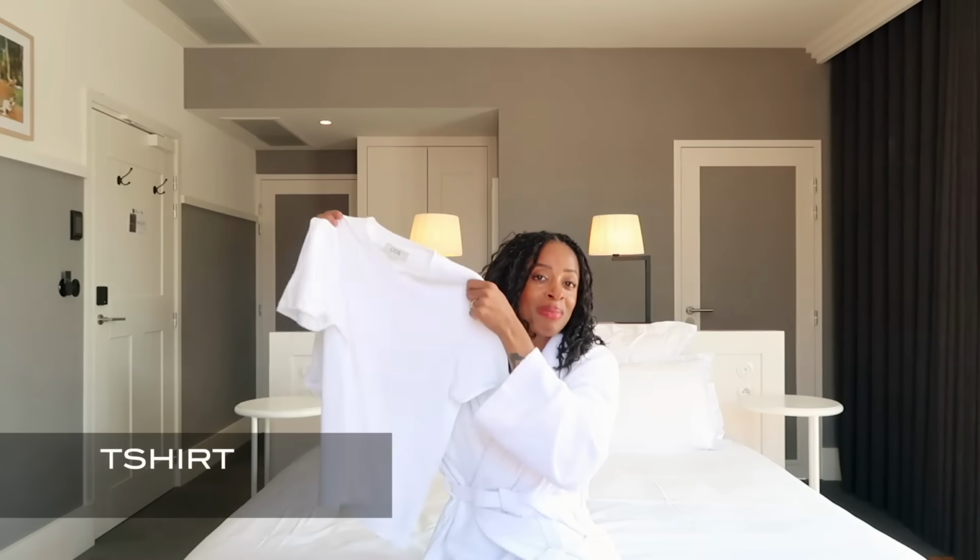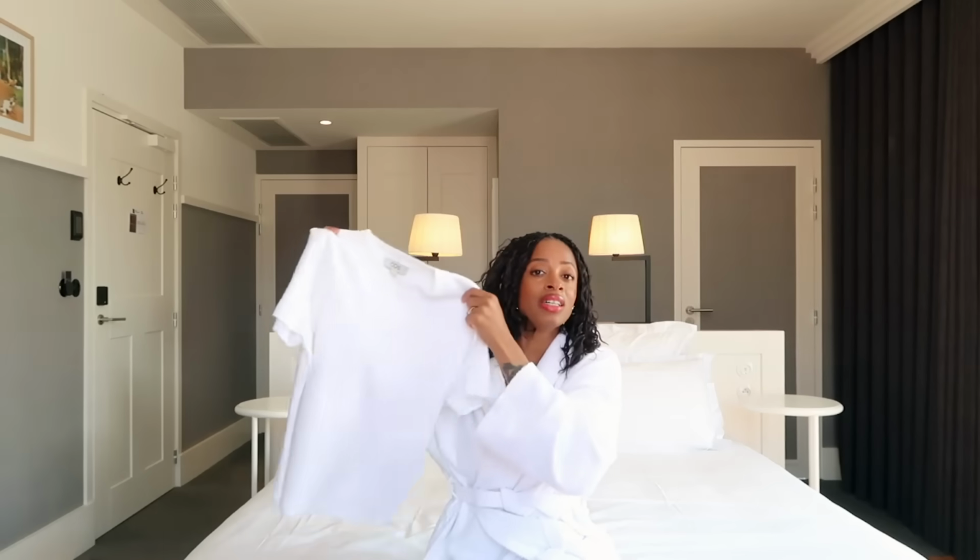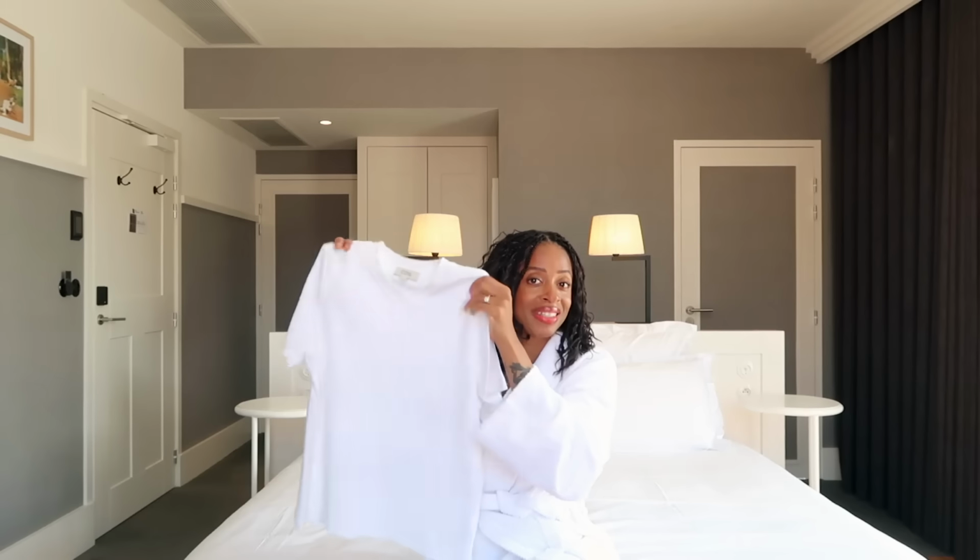So this item is my short sleeve v-neck t-shirt. I got this one from COS, and I talked about it in my summer haul video. Definitely a good t-shirt for this 10 by 10.